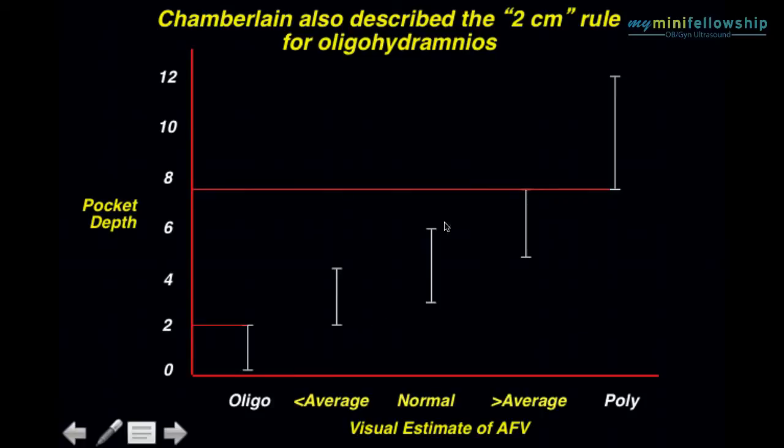Now, you'll notice that this is rather broad compared to the other ranges in the graph. But that, of course, is because here you can only be 0 to 2. Here you could be 8. Well, my current record is 22 centimeters. So you could be anywhere from 8 to 22 centimeters in diameter.